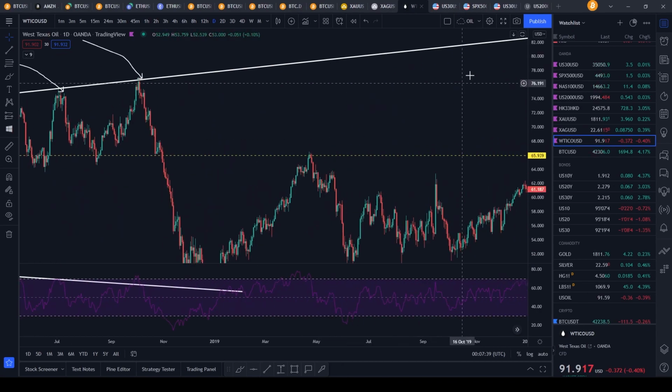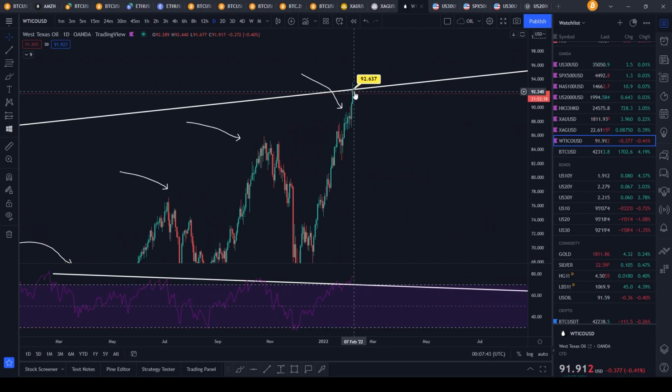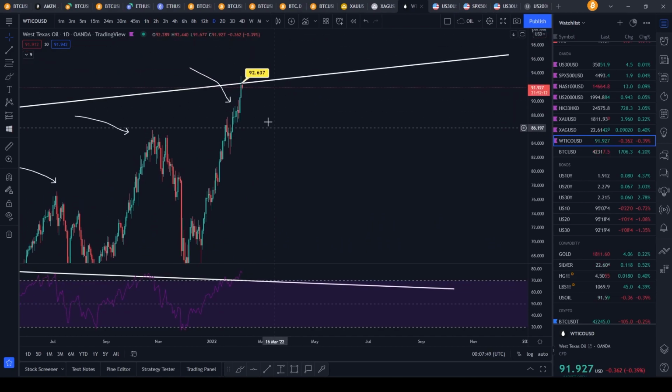Now oil coming back up to a new high in the last 7 years at $93 a barrel and 50 cents. I expect oil to come down from this level. If we don't, we have our stop loss set, and we're going to use proper risk management. For the time being, I expect oil to trend downwards.